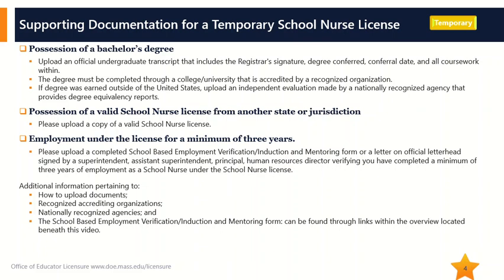Also, please remember that an individual who has failed any portion or passed all portions of the communication and literacy skills test is not eligible for a temporary school nurse license. In addition, the department does not consider a test failed and subsequently passed as a failed test.